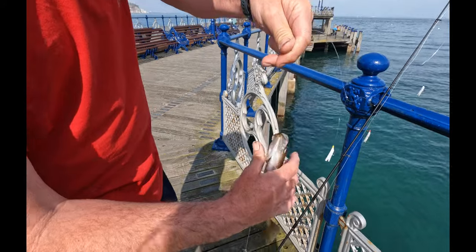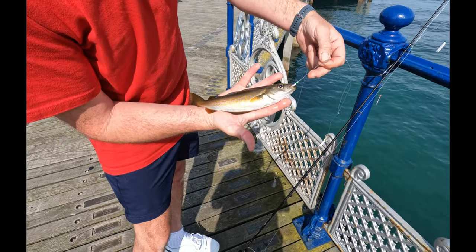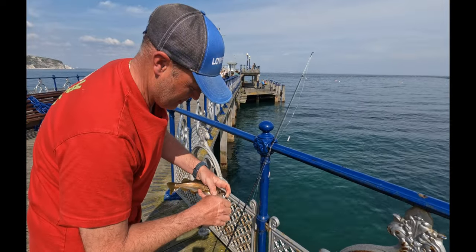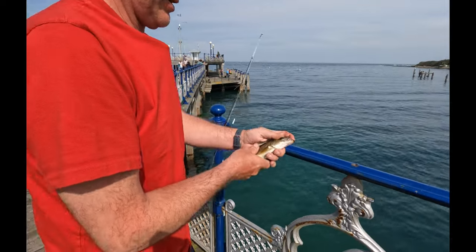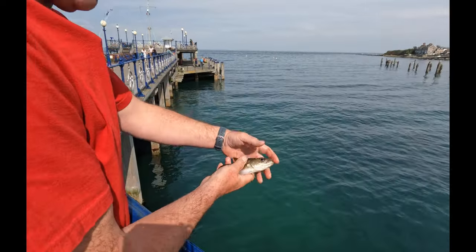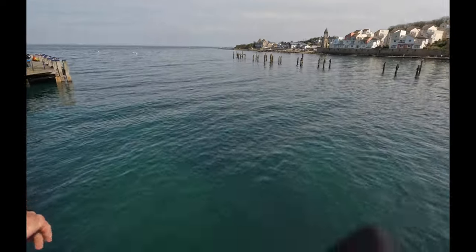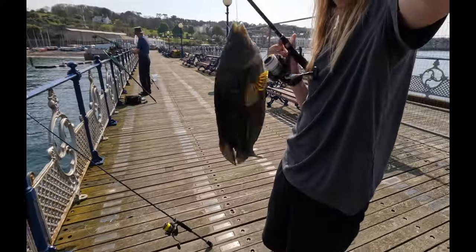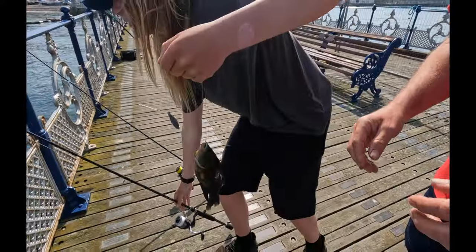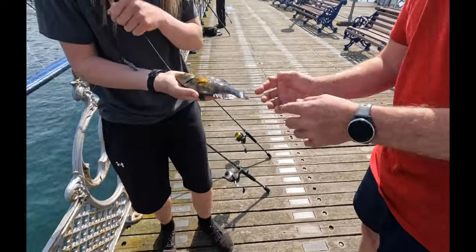That is a lovely pollock. First drop. Look at the colours in that. Doesn't want to come off the hook. Right. Yeah, I'm in. Lukey's in. There he goes. Wrasse here. Oh, he's a nice colour. He's nice. I need one for this species hunt, I think. Look at the colour on that. No, that's beautiful.